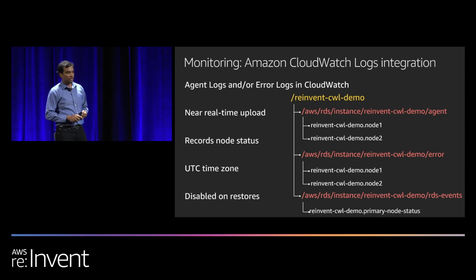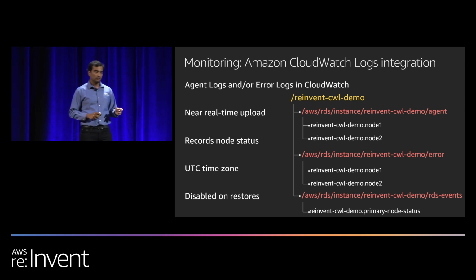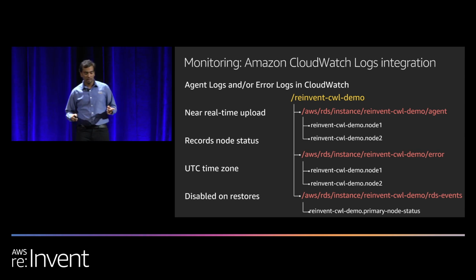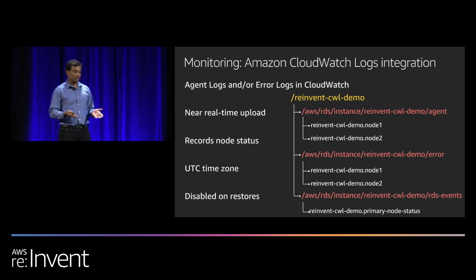A few more things to keep in mind for CloudWatch Logs. All the timestamps you see in the UI are in UTC, so if you are running your database in a different time zone, make sure to translate that before you start correlating events. The upload times are really quick. I've seen uploads happen as quickly as 20 seconds.